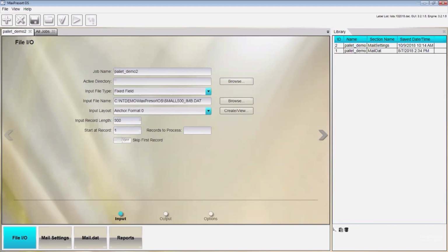So this is our Presort OS software. It's used to do any pre-sorts that customers would have. It will provide postal discounts based on the data that you have and the selections that you choose. So I'm just going to give a brief run through of it. It has 4 sections: the file input output section, the mail settings section, the mail.dat section, and the report section.